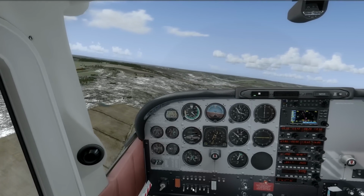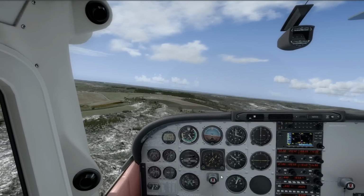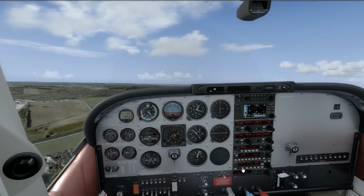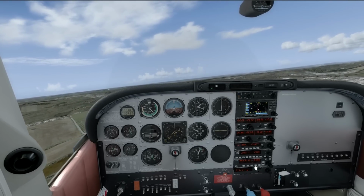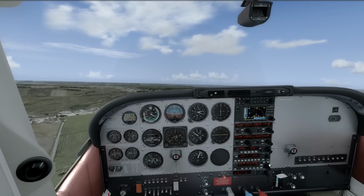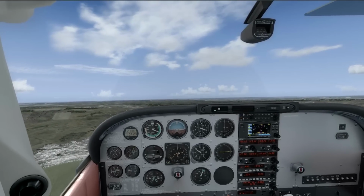Landing lights at this point, I'm gonna turn them off. On. Nav is on. And vertical speed. Our vertical speed is set to 500. Altitude 9000, and we are good.